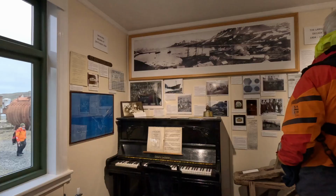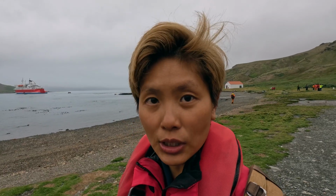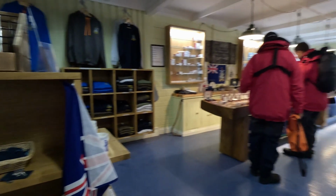There is also a museum here to learn about the history of this place. There will be a tour in about 30 minutes' time. There is also a gift shop and a church.